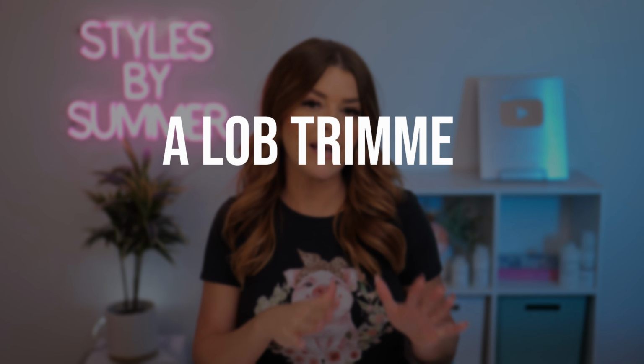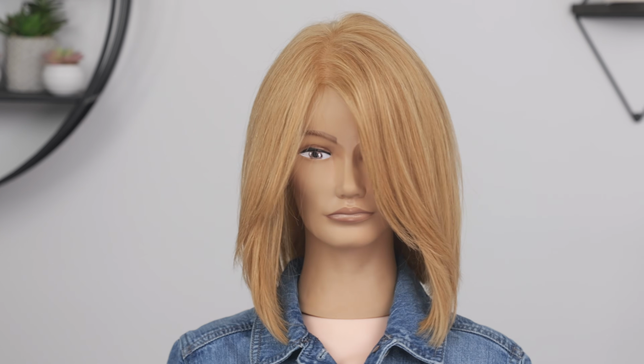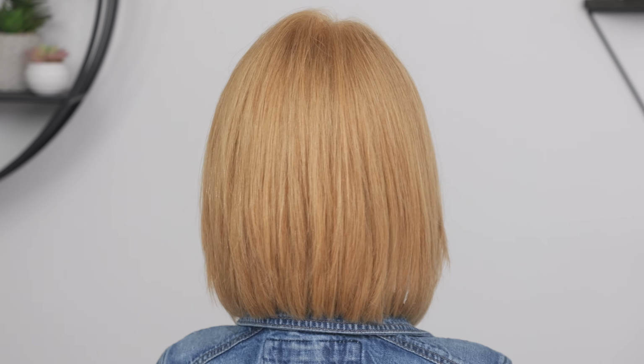A lob should be cut anywhere from 8 to 10 weeks. Lobs out of the 3 options have the least precision to the actual cut. So besides the length being longer, you won't lose as much of the overall style as it grows out.